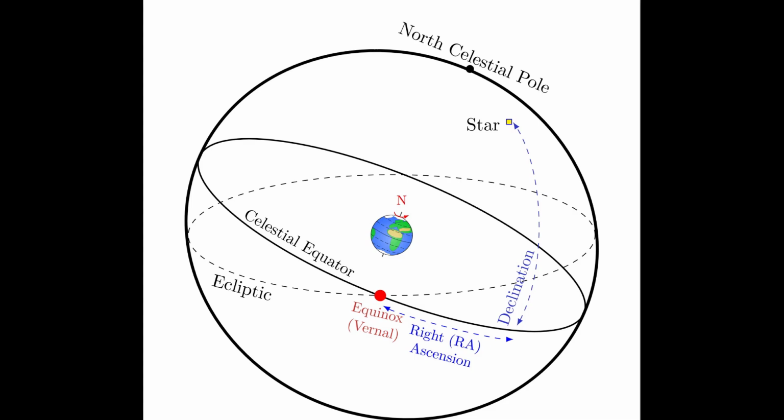Exactly. And instead of latitude and longitude, we use declination and right ascension. Those are our celestial coordinates. Declination, is that kind of like latitude for the stars? You're catching on quick. It measures how far north or south a star is from the celestial equator. And the celestial equator is? Just Earth's equator, but projected out onto the sky. Cool. Okay, so what about right ascension? Is that like the celestial version of longitude? Spot on. It measures how far east a star is along the celestial equator.